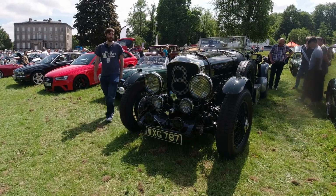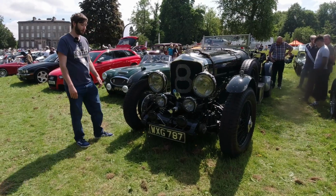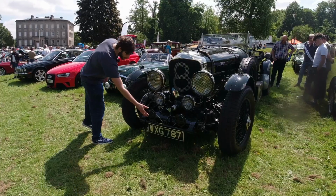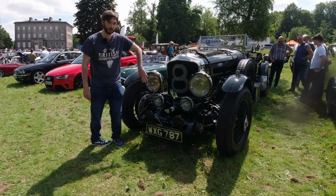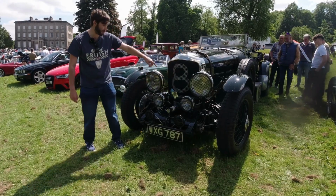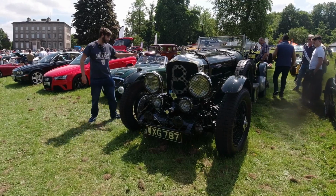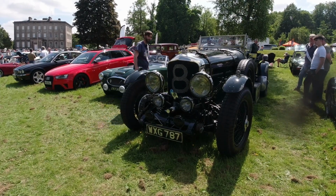This is a blower Bentley. These things were known as the fastest lorries in the world, and I can see why. It's absolutely massive. You've got little details, the covers for the horn, stone chips above the lights, or stone coverings even. Grille with the 8 on it, love that detail. The wings on there, and the side plates, and all the mechanical bits out on show. It's absolutely wonderful, this. It's a great piece of engineering.